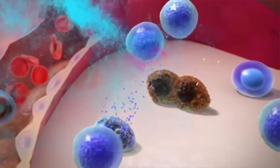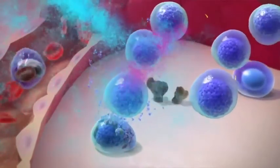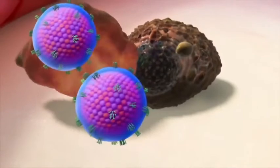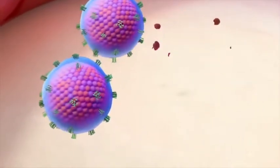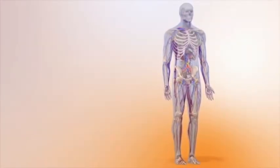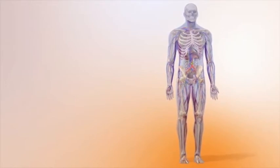Other treatments being developed include some which block the signals that normally dampen the immune response, as well as T-cell therapy and virotherapy, both of which are designed to recognize and destroy myeloma cells more effectively. Overall, immunotherapy shows great promise as a treatment for myeloma, offering long-term responses with few side effects.